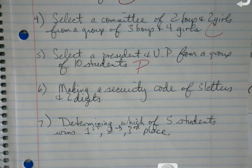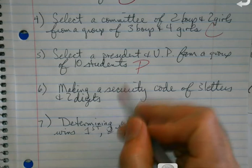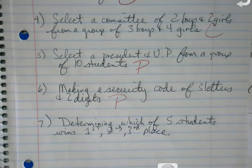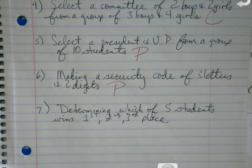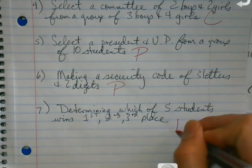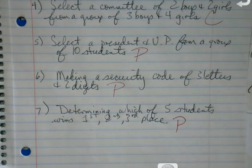Okay. Making a security code of 3 letters and 2 digits. Permutation. Yeah, order definitely matters on that. Determining which of 5 students wins first, second, and third place. Order matters. That is a permutation because it matters if you get first, second, or third. But you kind of start to see how this can work.